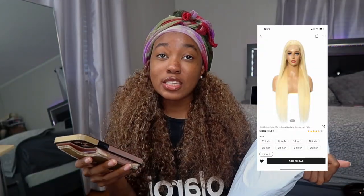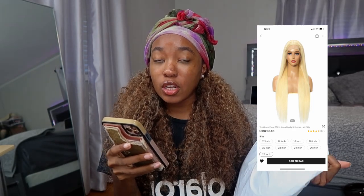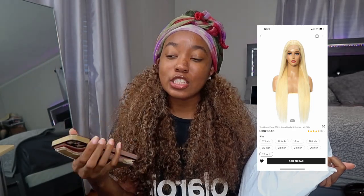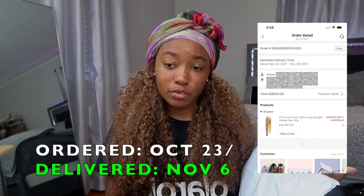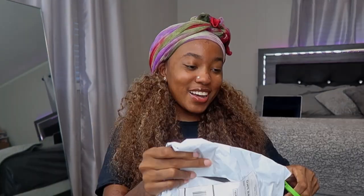Let me tell y'all what I got first before I open it. Ooh, girl, I'm scared. Y'all that voted on this wig, if this ain't right, y'all owe me $253. So this is a 13x4 lace frontal, 150% density, long straight, 613 wig in 28 inches. I got the longest that they offered just in case they had the whole issue with the ends and I had to cut it off some, so I would still be okay with the length. Let's go ahead and open it.